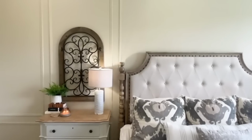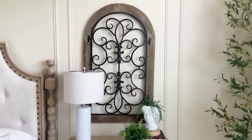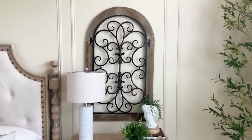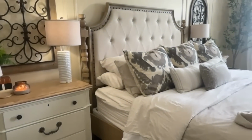Flowers, beautiful candles. This one's kind of a fun piece over here. It's my Greek goddess head. It looks really pretty, but it did not cost me a lot of money. Accessories is an area where you can really save a lot of money and get thrifty by finding things at HomeGoods, finding things at the thrift store. This is an area where you can really save but still get a nice polished look.